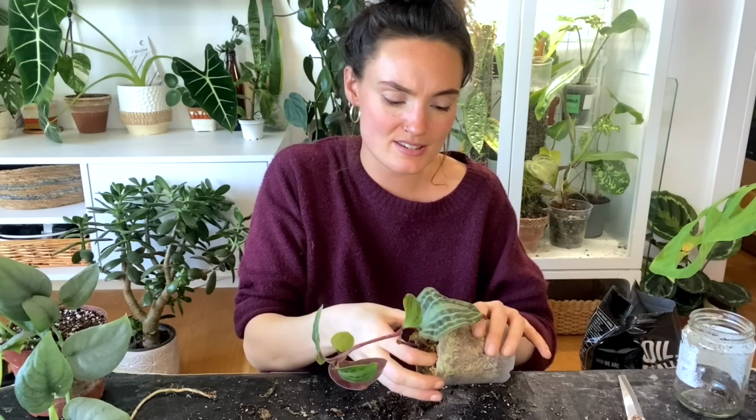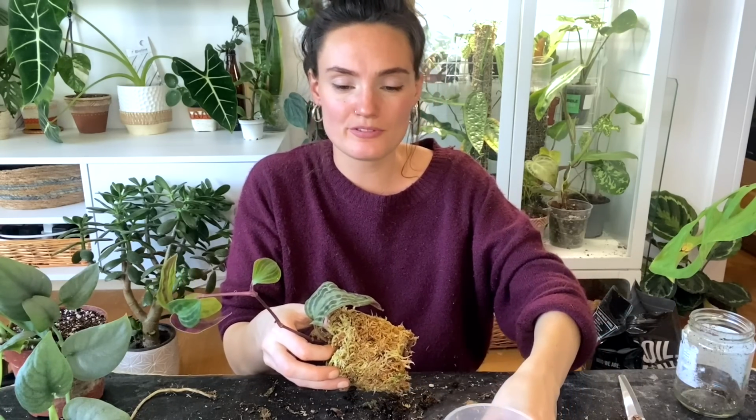A lot of people that are having issues with their plants for whatever reason, it is most commonly triggered by a watering imbalance, and that is people essentially guessing what their plants need and not actually monitoring their plants and figuring it out within their own home environment.